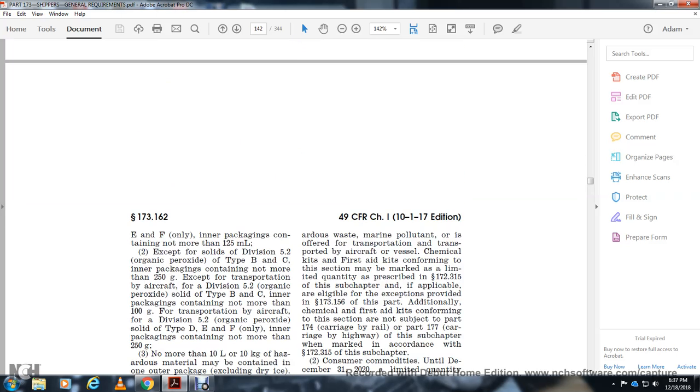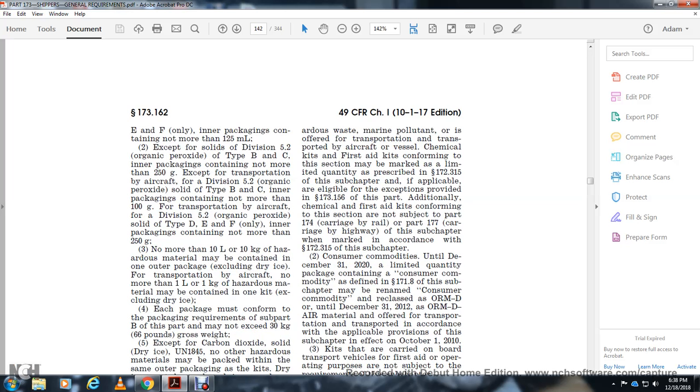In EF inner packaging with containing no more than 125 millimeters except for the solid with division 5.2 organic peroxide type B with the C with the packaging containing no more than 250 grams except for the transition aircraft with the division 5.2 organic peroxide solid type BC with the inner packaging containing no more than 100 grams of the transportation over the aircraft with the division 5.2 with the organic peroxide solid type EF only inner packaging containing no more than 250 grams.